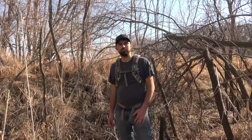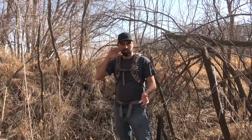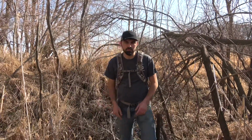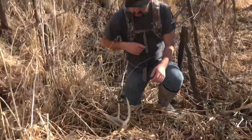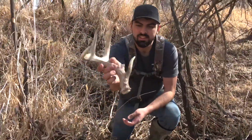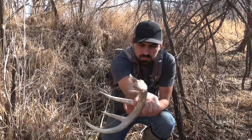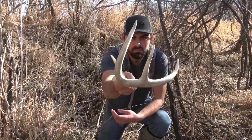Sweet. Find a couple more. Well, it's probably been about 15 minutes since Matt found his, and we're backtracking kind of what we just walked, just a little different part, and found my first one of the day here. Pretty heavy little 4. Got a good brow. Real cool. Matt thinks he has this buck on trail camera, but bloody fresh base, and hopefully we can find a couple more.